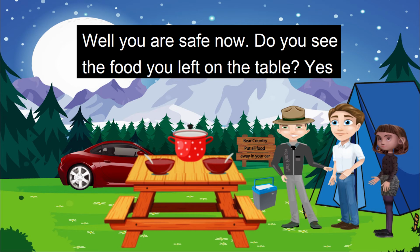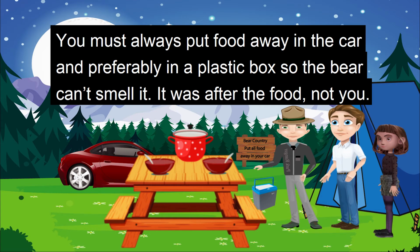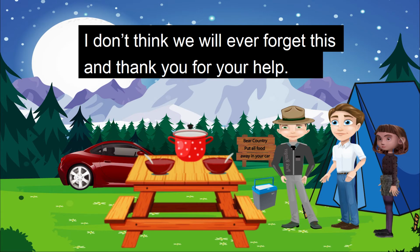Do you see the food you left on the table? Yes. Well, that's what attracted the bear. They are always on the lookout for food left out by anyone. Oh, I see. You must always put food away in the car, and preferably in a plastic box, so the bear can't smell it. It was after the food, not you. I don't think we will ever forget this, and thank you for your help.